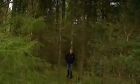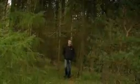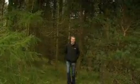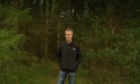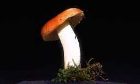Well, the weather this summer hasn't been much to write home about, but it has been very good for mushrooms, and this is the perfect time of year for a fungi foray. But mushroom picking is a tricky business. Get it wrong and you could end up in hospital. We've been to meet a global expert who's returned to his native Scotland.